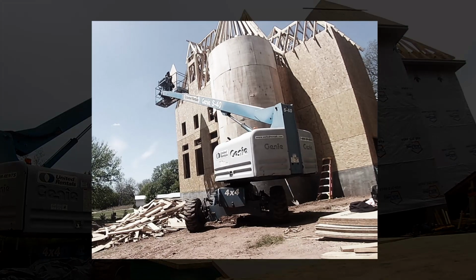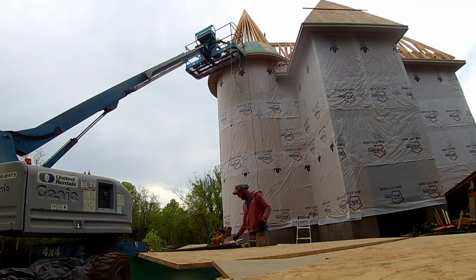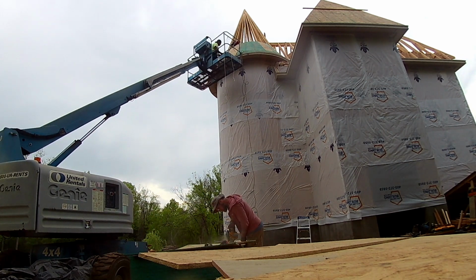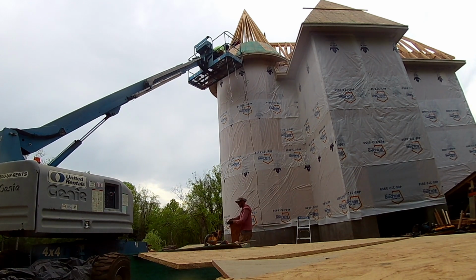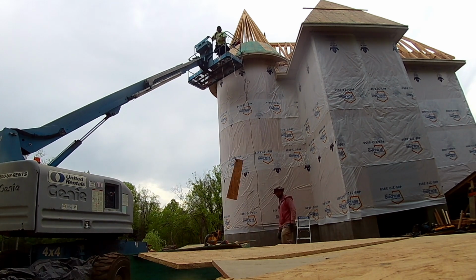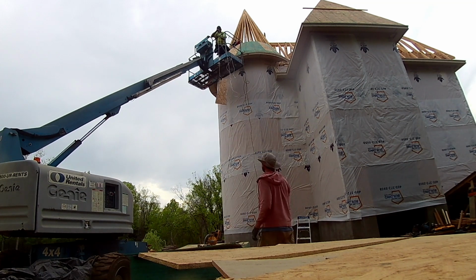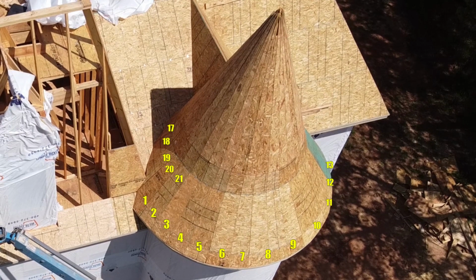This machine made it possible for us to put the sheathing on the high part of the walls a few days ago. And today, it allowed us to reach the top of these 50-12 roof slopes. Sean had a system for the sheathing, with one man on the ground cutting OSB, while the other man stayed in the lift, calling out sizes and nailing the pieces in place. To avoid wasting time going up and down with the lift, he used a rope with a clamp to haul the pieces up. It took over 100 custom-cut pieces to cover this cone.